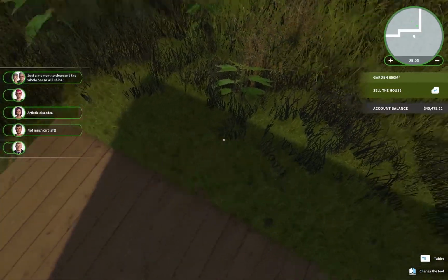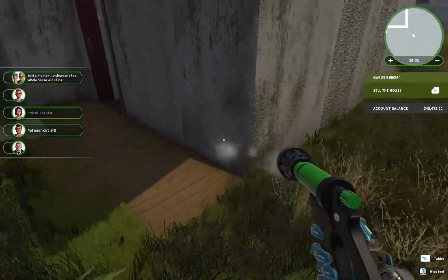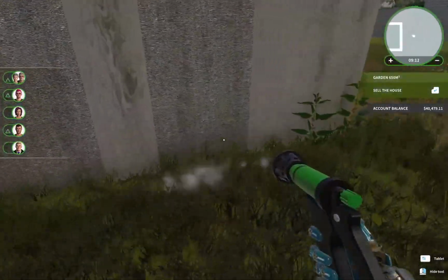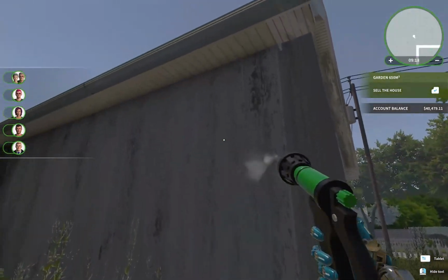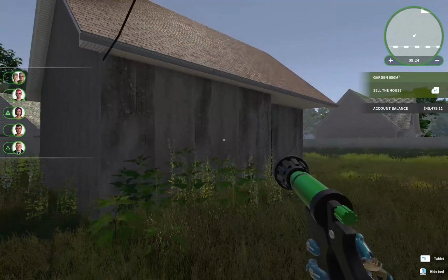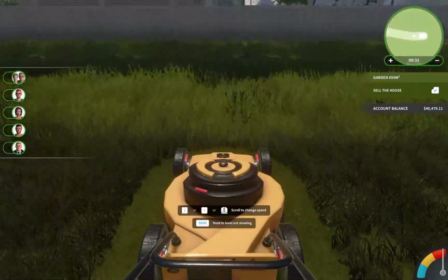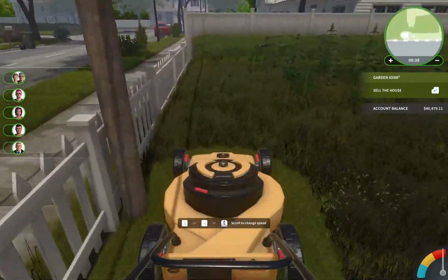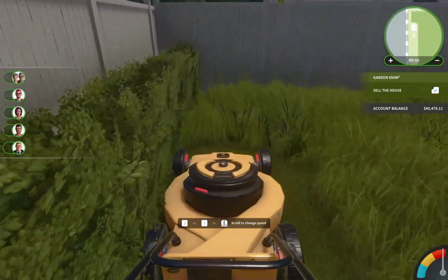Okay. There we go. Don't know how much is dirt up here. We'll know a lot more when we start doing up the outside as to if we missed any dirt. These guys all seem to think I've gotten it all, so let's go ahead and start mowing the lawn. Get rid of all that. Oops. It's a huge lot.